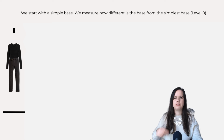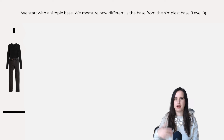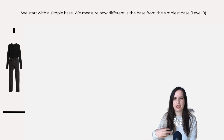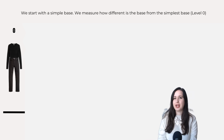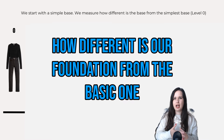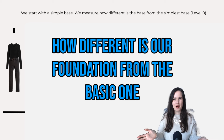So if you think about the most basic foundation, I would say that it's a black top with a black pair of straight jeans. You can see that those items are not different in any sort of way. And so in here, we're going to look into different dimensions and ask ourselves how different is our foundation from the basic one.